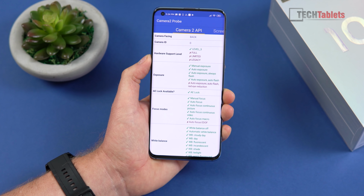Camera API 2 support is full level 3. This is great news. This means we do have Google Camera port support when we finally get some ports of that, of course, for Gcam.